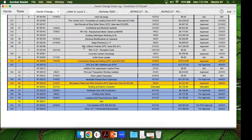So here we have, as an uncovered condition, the demo and removal of that wall, as well as touching up the drywall and flooring and everything that is currently inhabited by that conduit and fiber line. So the cost there is $3,775.